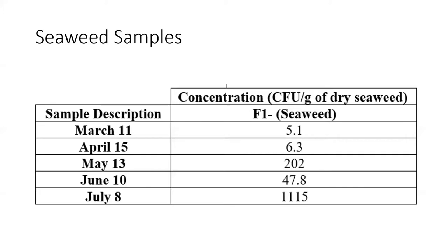But we also looked directly at the seaweed. In the first two months, March and April, the seaweed was relatively fresh. It was a light brown color. The levels of bacteria in that seaweed were relatively low, single digits CFUs per gram. But then the seaweed started to dry out, and as we proceed through the summer, the levels in the seaweed are increasing all the way up to 1,000 CFU per gram in the last month that we sampled.